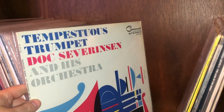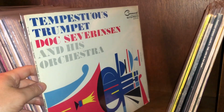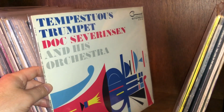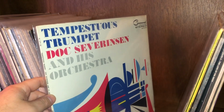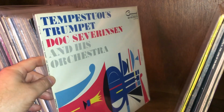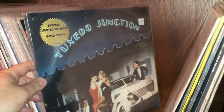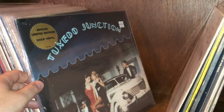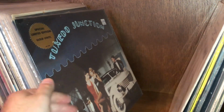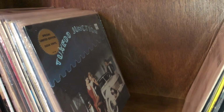And this is Doc Severinsen's band. You guys may remember Doc Severinsen as the band leader on the Johnny Carson Tonight Show. Doc Severinsen is still with us. Ed McMahon and Johnny Carson have passed away now, but Doc is still here with us. This one is called Tuxedo Junction, and this is kind of like old-timey club music, like jazz at old hotels type music, and I love that kind of music.